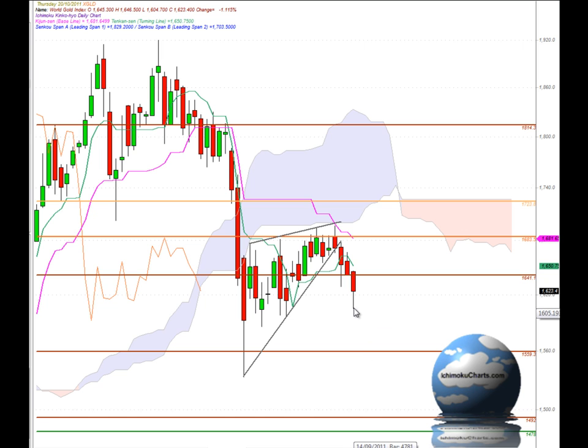Certainly we should be watching the low of the current candle for a potential test down to 1559 and then down to around this 1535 level at this major swing low, and then certainly testing down to the round number 1500.